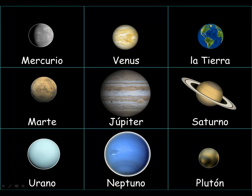So here are all our planets in the grid in the right order. Let's have a practice, all of us together, saying the planets in the right order, starting with the one closest to the sun, which is Mercury, and finishing with the furthest away one, which is Pluto. Are you ready? All of us together, here we go.